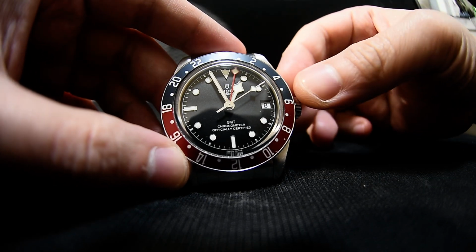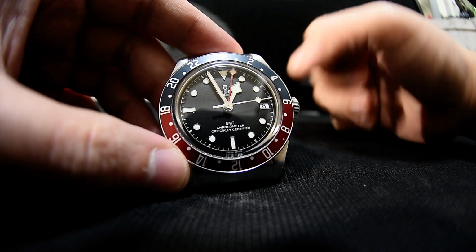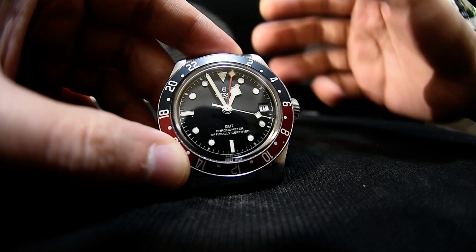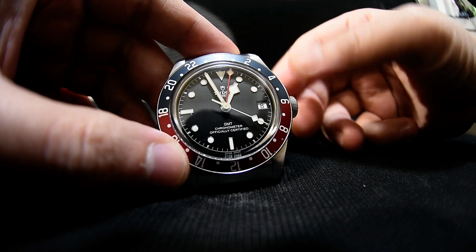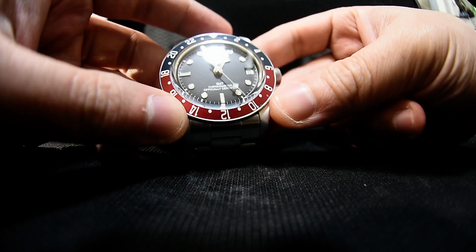But the thickness can bug me a little bit, because I sometimes bang it around the door because of the thickness. But again, it's not too crazy thick, and it's still 41 millimeters, so it's not too large.